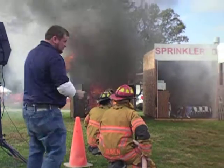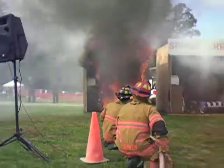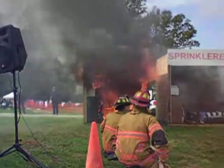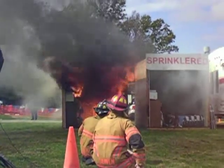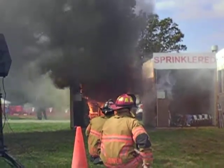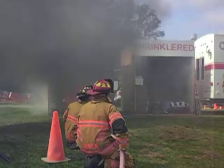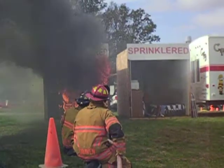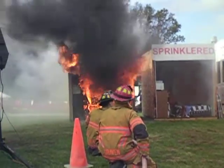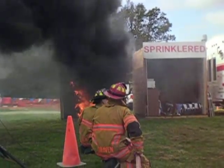The fire on the left-hand side is in what we call a free burning stage now. The room has flashed over. That means that all the material in the room has reached a temperature that it's all ignited at once. This room is completely uninhabitable, and there would be no one that would be able to survive in this room at this time.